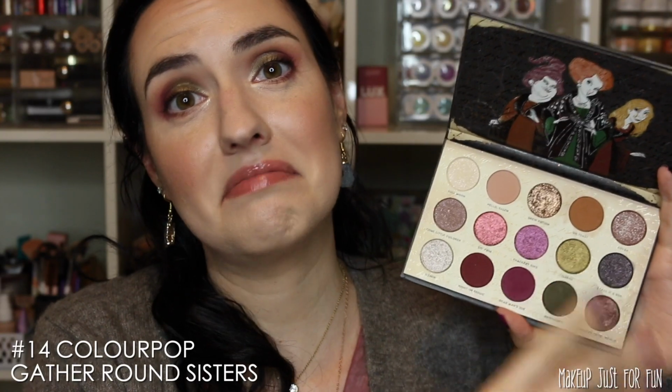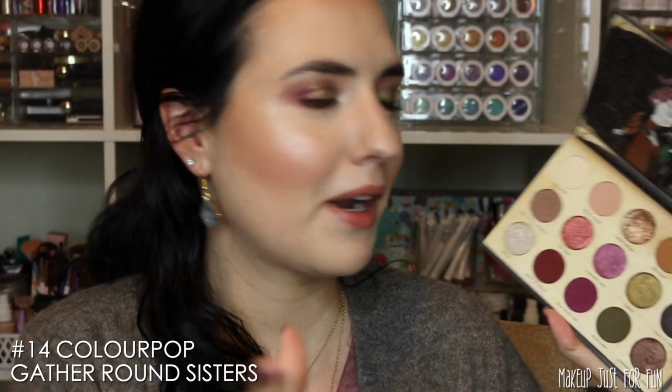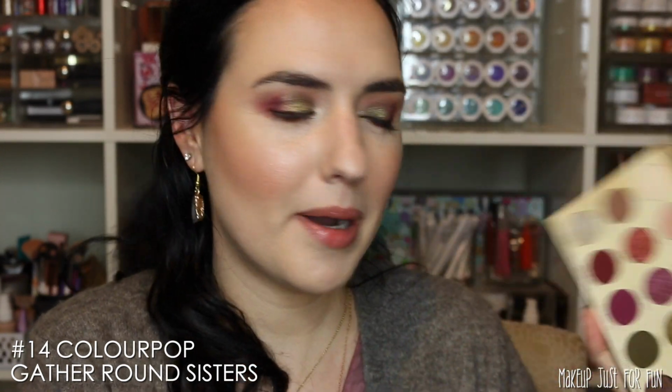There are a lot of feelings surrounding this palette. We talked about this not too long ago in my ranking all the 2020 ColourPop palettes video. The demand was crazy. A lot of people were not able to get their hands on this one. It was never restocked. Like I said, there's just a lot of strong feelings about this palette.